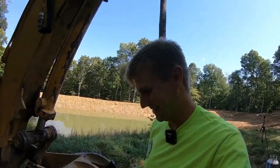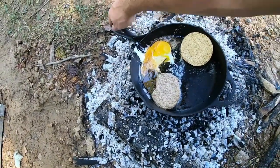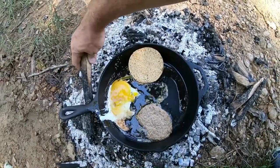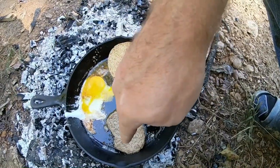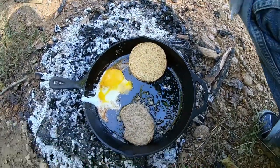Okay, here's what we ended up with. Well, I lost a lot of the heat in my coals, so there's still some heat in there, daggone. Hold on, let's try something. Maybe if I get this back up on the heat, she'll actually cook. Here's where we're at though. We got sausage, egg, and some toast. I don't think it's gonna be a sandwich, but it'll still be a breakfast.